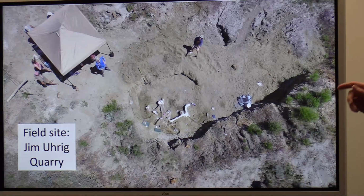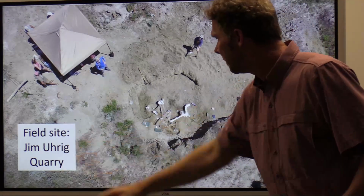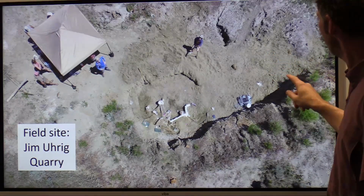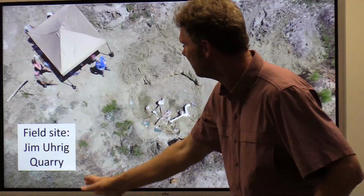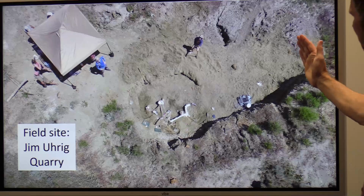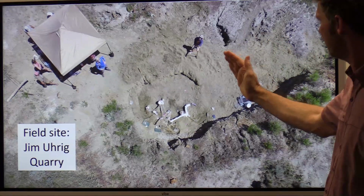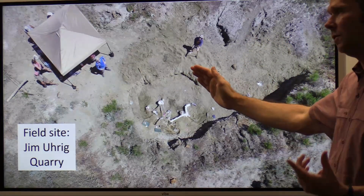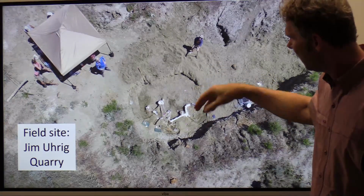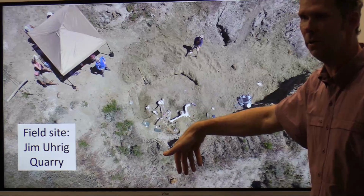This picture was taken in 2021 with our drone, and again, there's Jim's name. Over here is the fence line that was being repaired in 2019. The skull was over here. Basically, we worked our way this way from 2020 to 2021, and then in 2022 and 2023, everything started to take a turn and go this way.